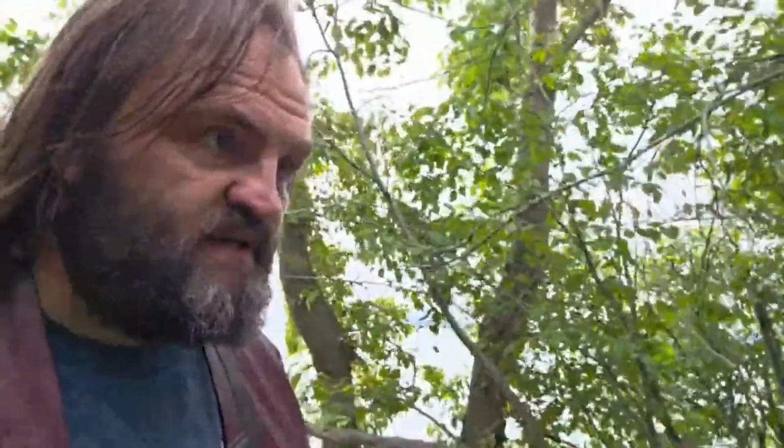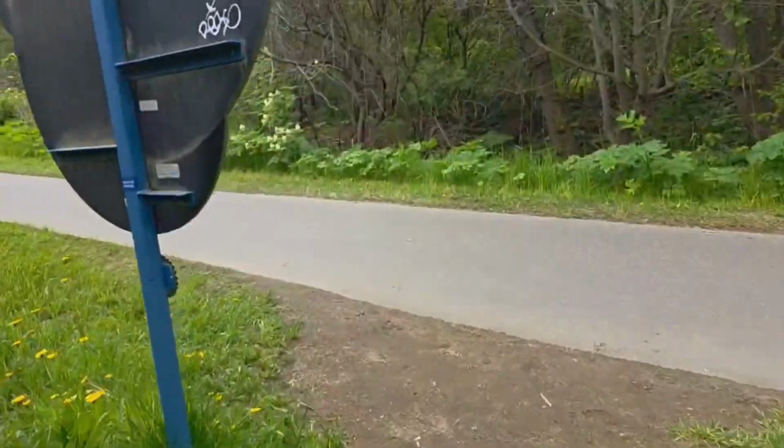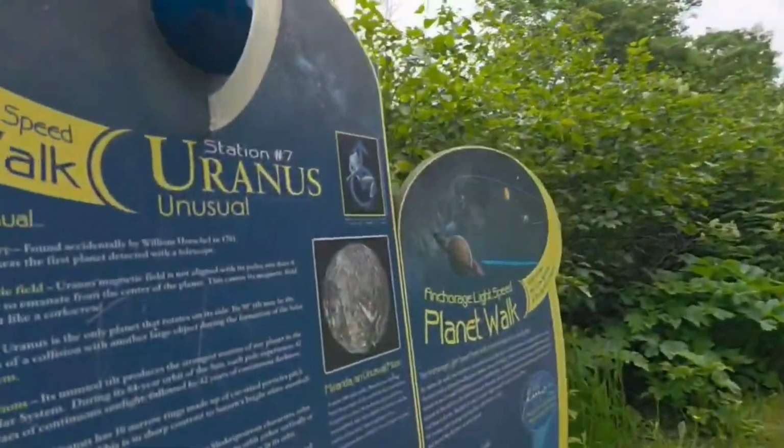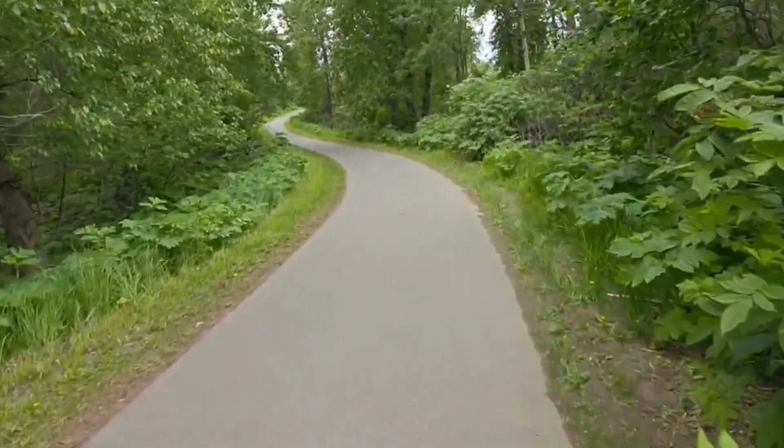I'm excited because now we're going to a part of this light walk I've never been to before, because last time I ran out of daylight, and it was cold, and I was tired, and I was hungry. Now I'm all those things again, but I'm also determined. Kiss Uranus goodbye, everybody. I'm feeling good. I'm tired and I swear I'm rubbing a hole into one of my feet, but I'm feeling good. I'm ready to go to Neptune.